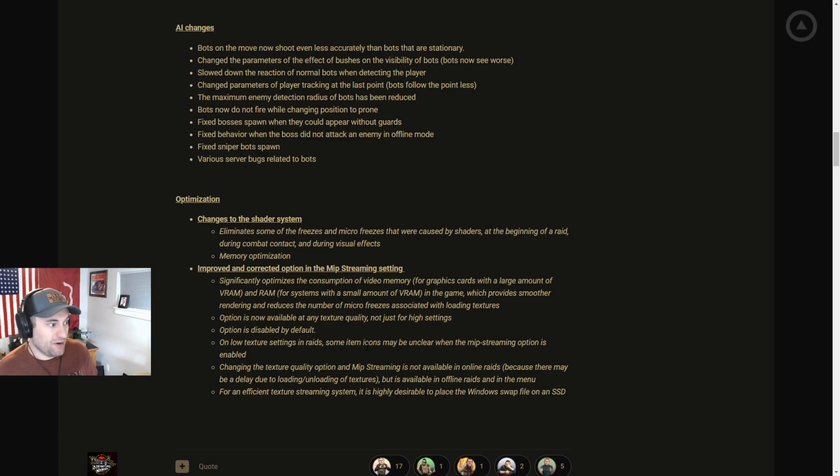Fix sniper bots spawn. This means that you'll have snipers back on Customs, Shoreline. I think Woods is still there, but this is good. Bot snipers will be back. Yay for all those people stuck on that task. Various server bugs related to bots. So various bugs that they just didn't want to list. Little stuff, I'm sure.